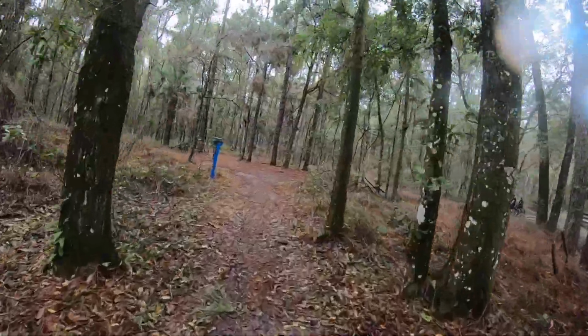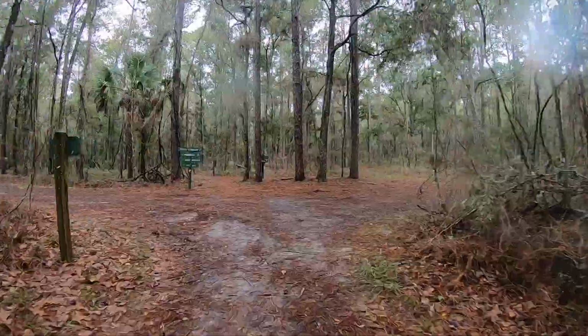And now we're at the end of Canopy. Now we're to the major intersection.